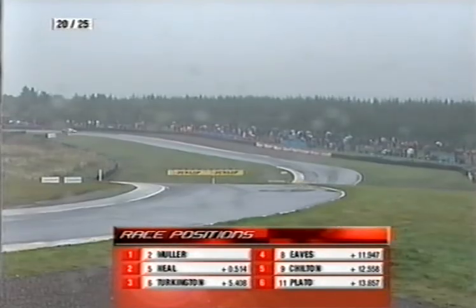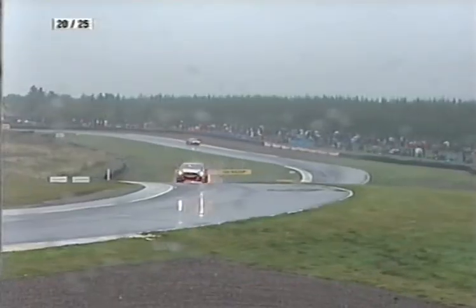Well, he's got an opportunity to do it, but Matt Neal has taken the fastest lap in this race, so that's one bonus point back to Matt Neal. He's in a very close second. He may still take the win. Let's see what Plato's been up to with Gavin Smith.